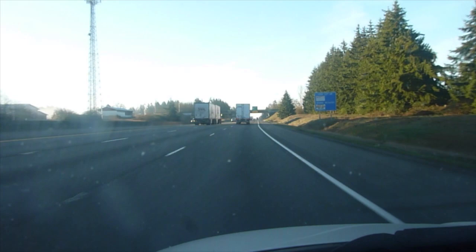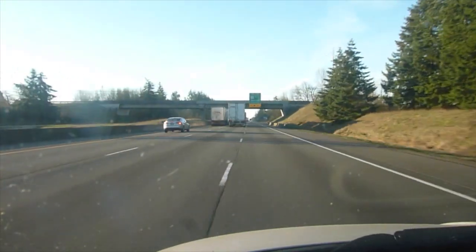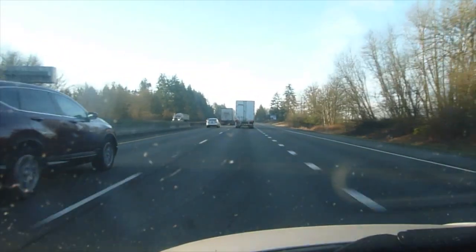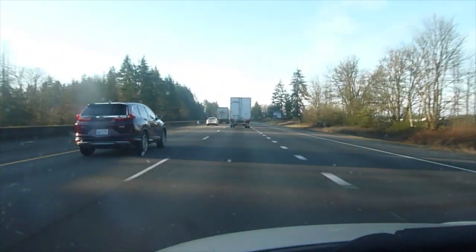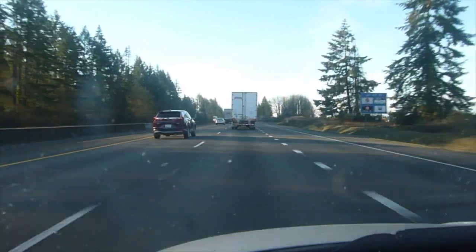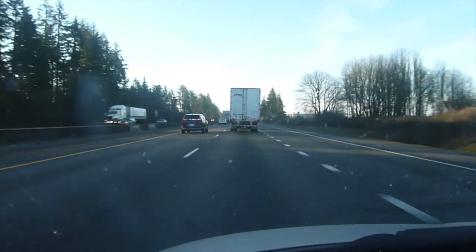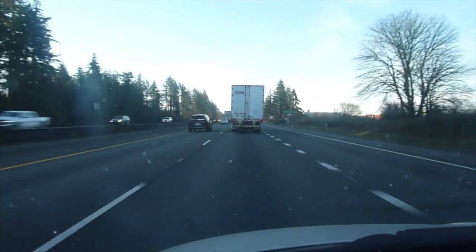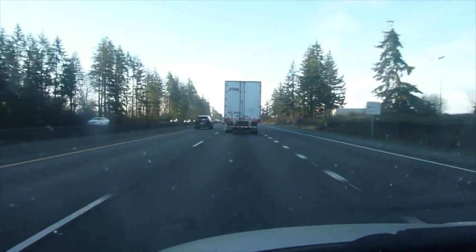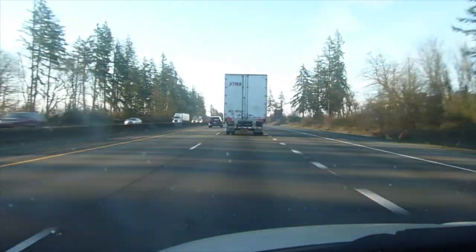So anyway, what I'm doing here is I am following trucks. Lots of large semi-trucks on the highways. You're going to travel from Tehachapi to Bakersfield. It will be you and a lot of trucks probably. So you might as well make the most of them. And I like to pick a truck and follow it.